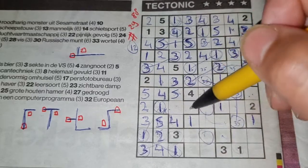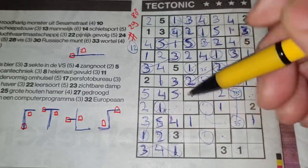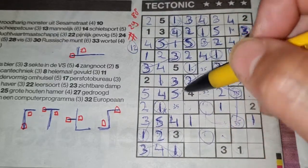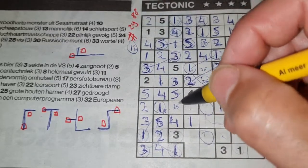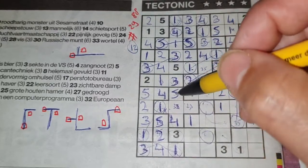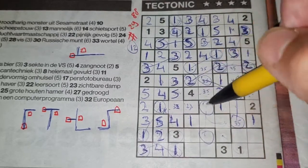Alright. Two numbers left in this cross area for the numbers 3 and 5. Let me mark those two boxes. Oh, 3 and 2. Correction. 2 and a 3. We have already a 5 here. So 2 and a 3.